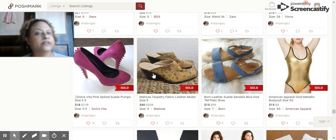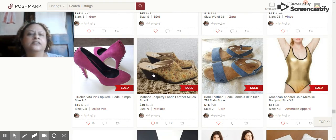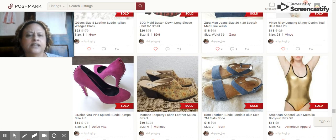Matisse tapestry fabric leather mule, size 9, sold for $40. I thought those were cool. They did sell this brand also, I heard, at Anthropologie. Great condition, like a Western style. Next up, we have these Born leather suede sandals, blue, size 7, flats. Sat for about a month, $15 sold.